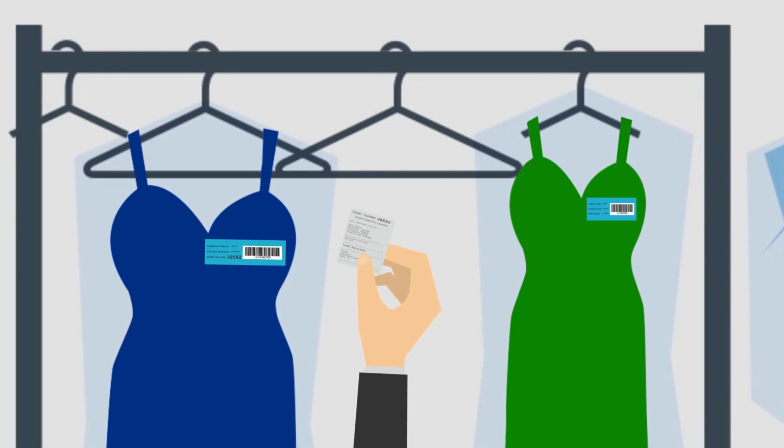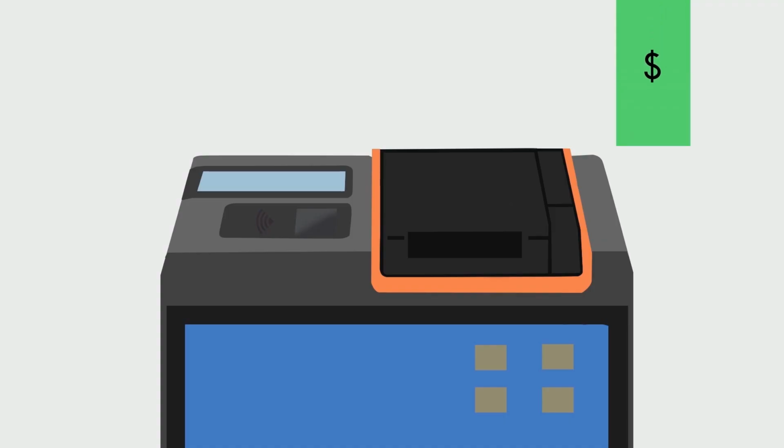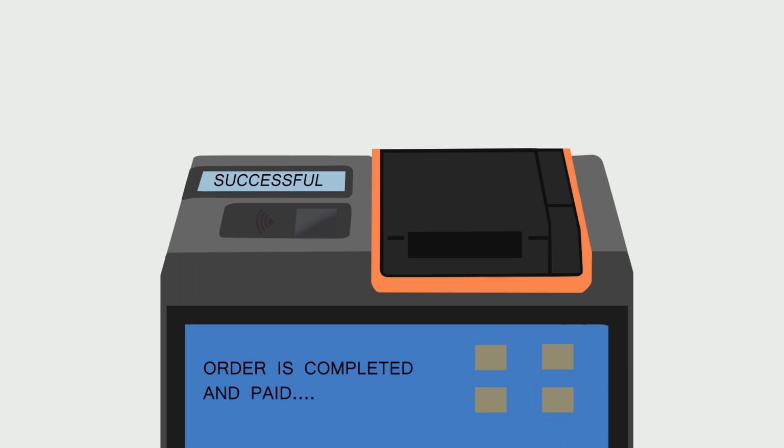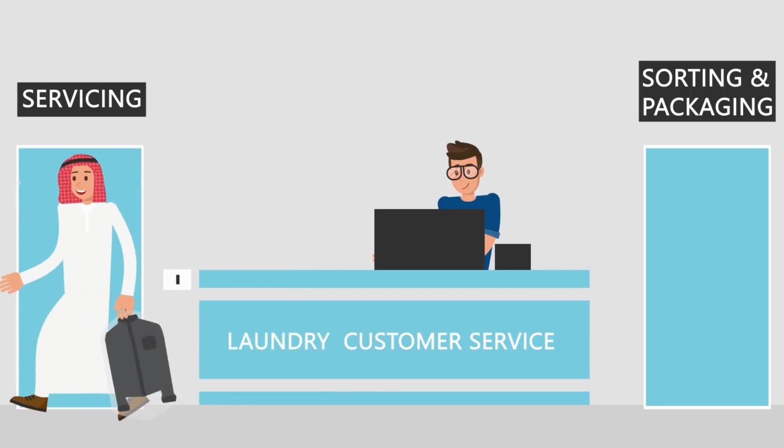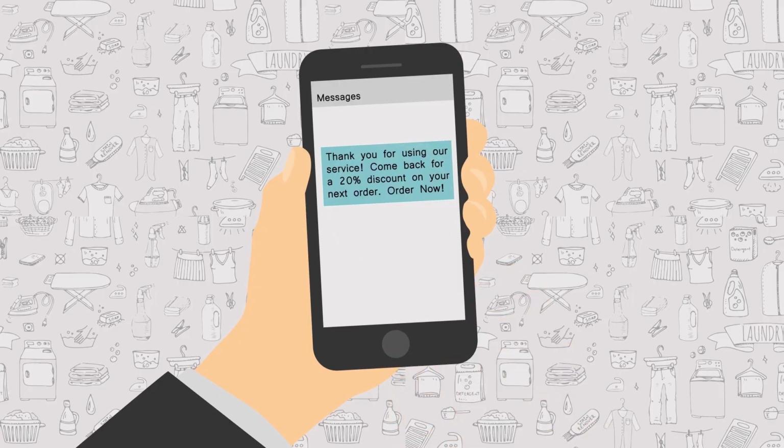The clothes get sorted by the tags, which aim to reduce any order's misplacement, making the customer happier and satisfied. With Smart Clean Pro, the payment methods are various and easy to apply. And as a feature of the loyalty system, the customer will be updated on the latest discounts via SMS.